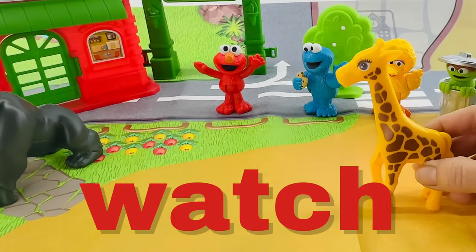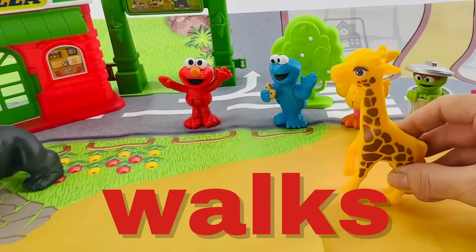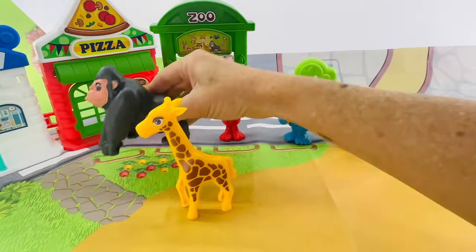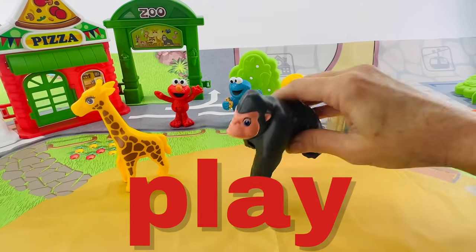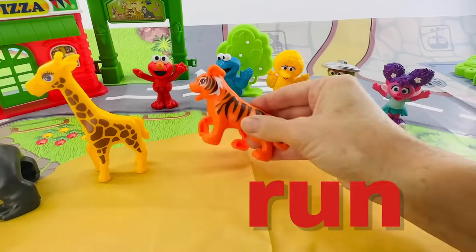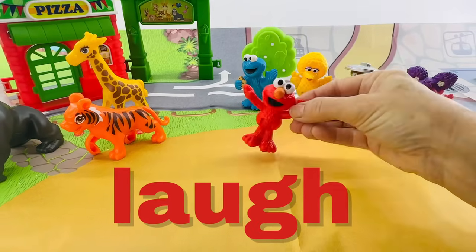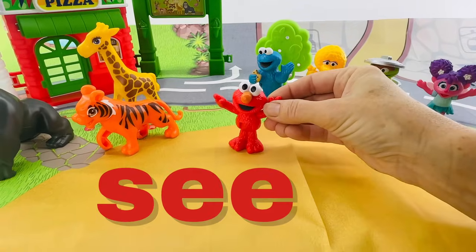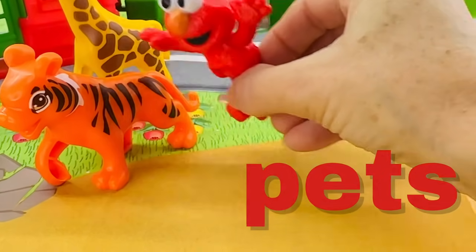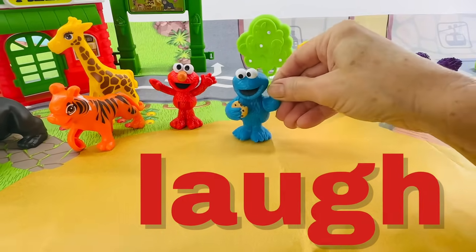This is a giraffe. The giraffe walks really slow because it's so tall. The gorilla plays on all of the rocks. The tiger runs really fast. Elmo laughs at the tiger. He loves to see the tiger. Now he pets the tiger. Cookie Monster laughs also. He's having so much fun.